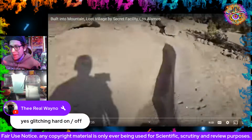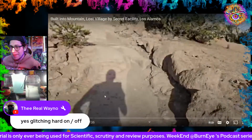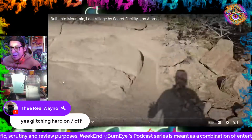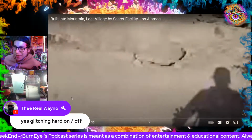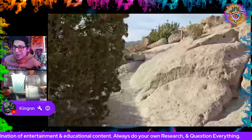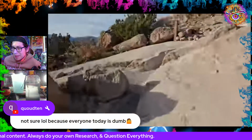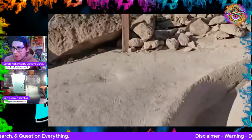But look at this. This is Los Alamos, New Mexico. Look at the intricacy of the engineering of all of this. That's ancient aquifers and irrigation engineered to the max. They try to say carved out, but it was more likely poured.